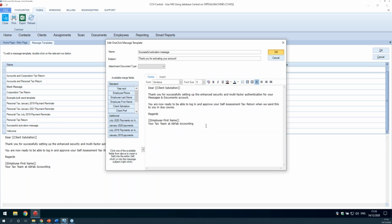So I was thinking something along the lines of, because this is the message they will read once they have successfully activated, it simply says, thank you for successfully setting up the enhanced security multi-factor authentication. You are now ready to be able to log in and approve your tax return when we send this to you in due course.